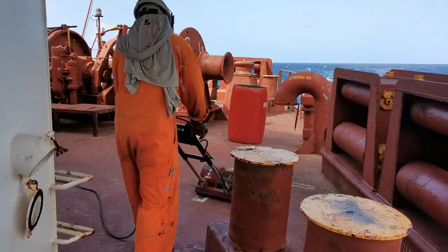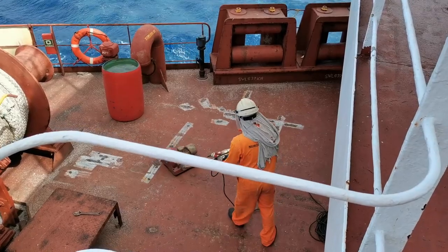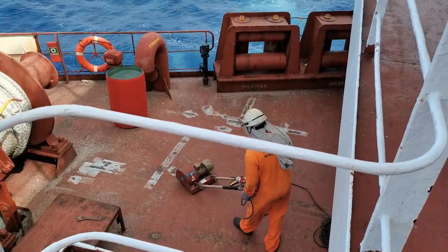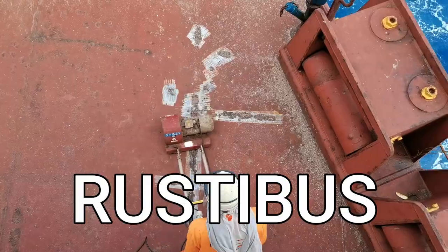Due to the condition of the poop deck where most of the old paints are broken and rust is everywhere, we need to use the descaling machine. We call it the Rusty Bus.